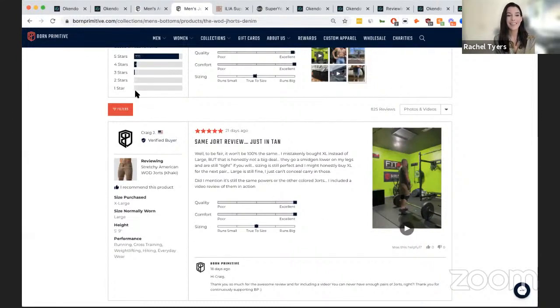Also worth calling out here is that we're showcasing a lot of information or zero-party data that the customer has given us. So size purchased, size normally worn, height, and performance are particularly valuable for shoppers at Born Primitive. So this helps individuals to align their purchase decisions with people that have similar characteristics to them.